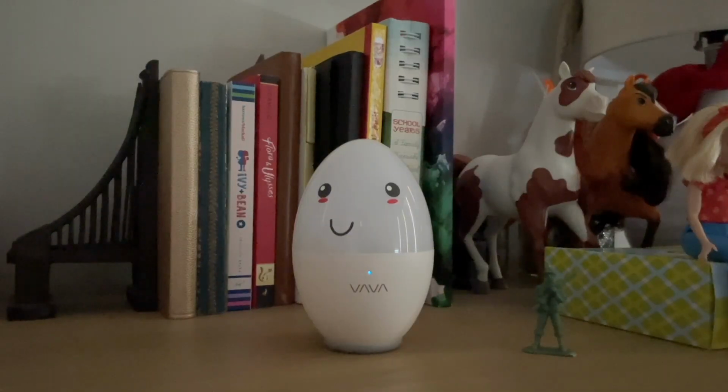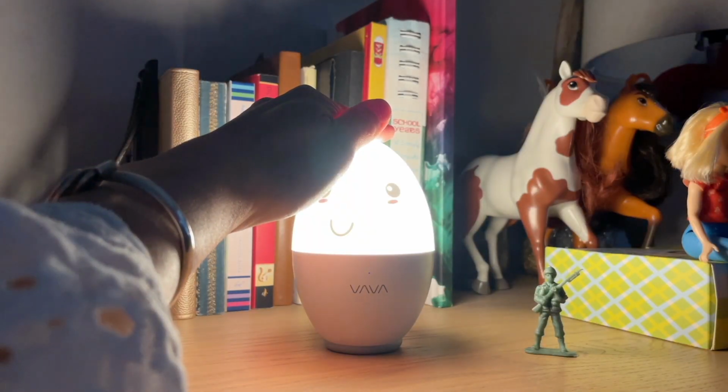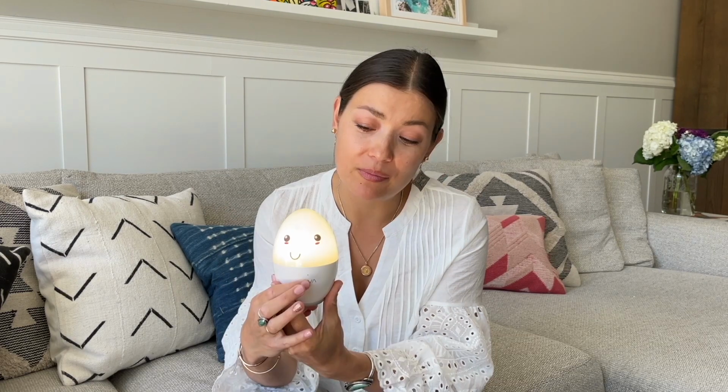Lana uses it on the lowest setting for her night light. It's super simple to use. You just tap it twice to turn it on. You can hold the top to dim it or make it brighter. And you can even change the warmth from the super warm yellow light, which we actually prefer for sleeping, to kind of a cooler, bluer light.